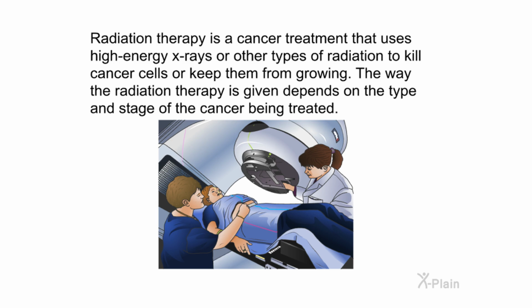Radiation therapy is a cancer treatment that uses high-energy X-rays or other types of radiation to kill cancer cells or keep them from growing. The way the radiation therapy is given depends on the type and stage of the cancer being treated.